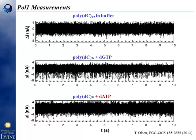And the important point here is that these circuits have some random noise to them. In this particular case, the random noise is plus or minus 4 nanoamps. But when we're actually doing the process of building a strand, in the middle plot, it's poly DC, so it's C, C, C, C, C, C, C, C, in a solution that contains the complementary G nucleotide. So C's do not bind to A's.